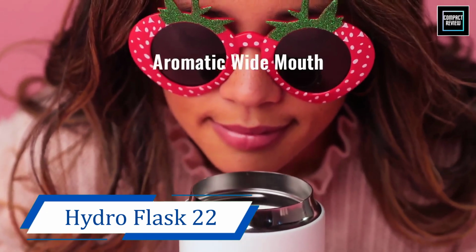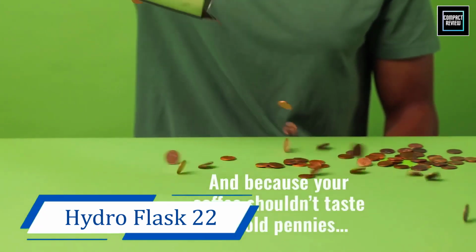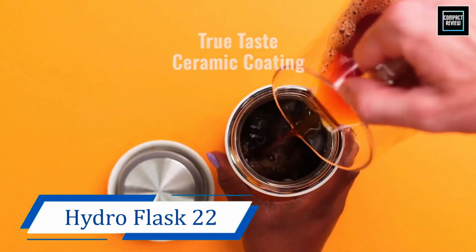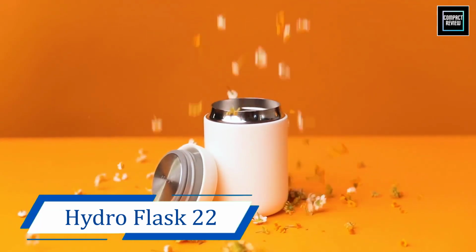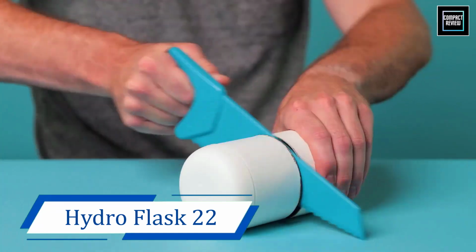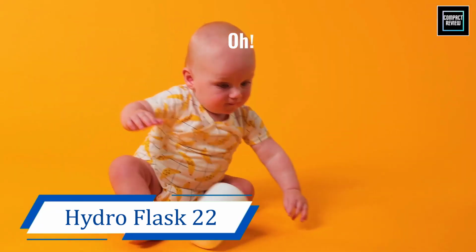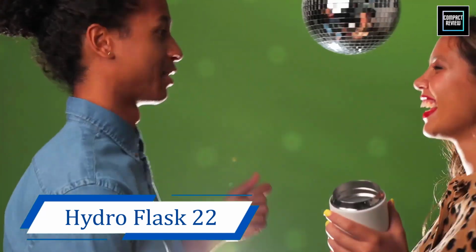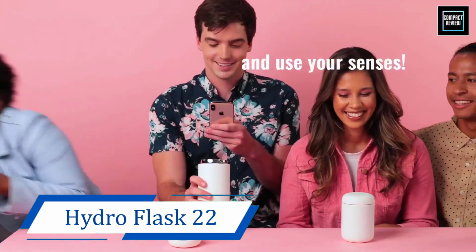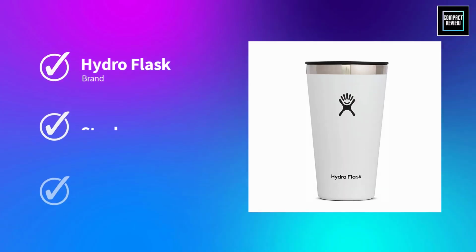The design also prevents the tumbler from sweating, so there's no worrying about getting rings on your furniture. This tumbler is made of stainless steel and is BPA-free. It includes a splash-proof, though not leak-proof, lid that requires a simple press to secure shut. The narrow design is convenient for traveling because it easily fits in most cup holders. It's also easy to hold with its slip-free powder coating on its exterior.